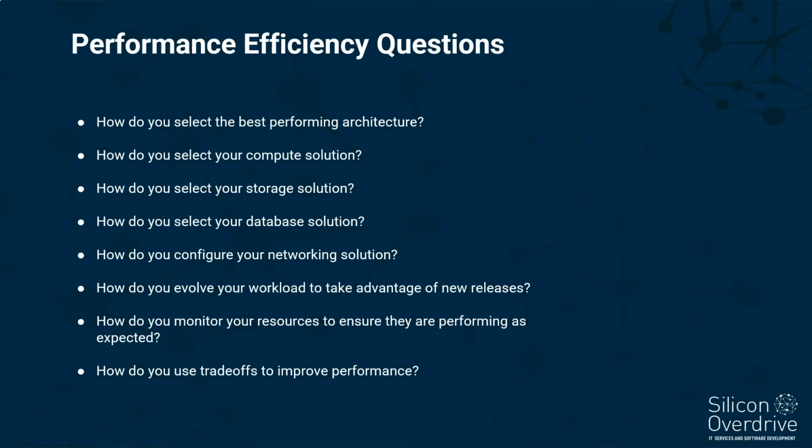The questions we're going to ask around the performance efficiency include: how do you select the best performing architecture? How do you select your compute solution or storage solution? How do you select your database? How do you configure your networking solution? How do you evolve your workload to take advantage of new releases? How do you monitor your resources to ensure they are performing as expected? And how do you use trade-offs to improve performance?